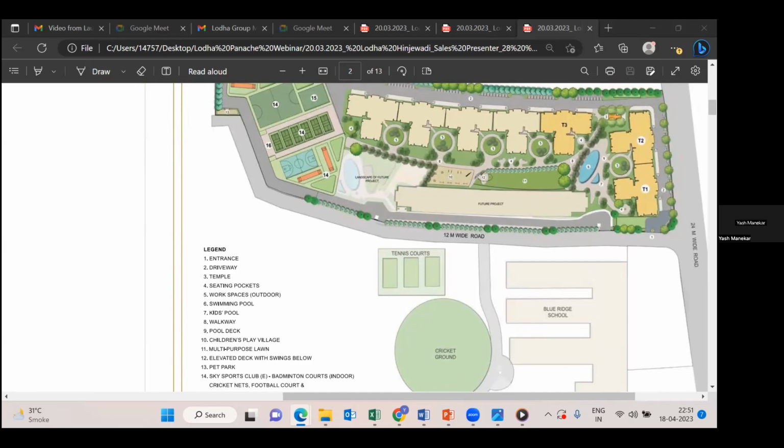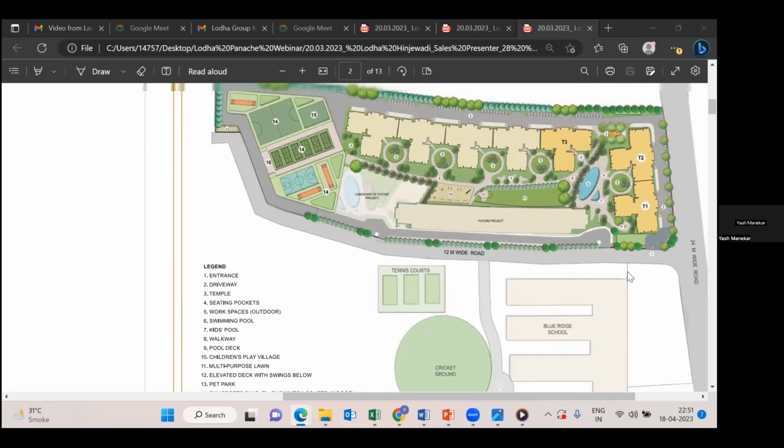So at number 1 is your entrance of the project. And right beside that, we have our exit. So we have planned this inner road in such a way that your inner amenities don't get disturbed by any vehicles. Okay. So this is the outer road for your project.